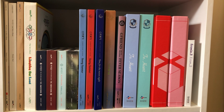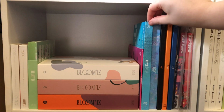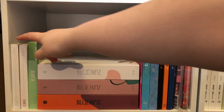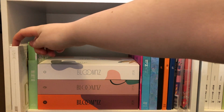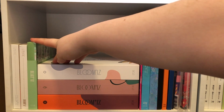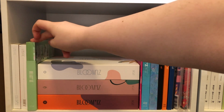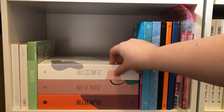Moving on to the next shelf. This shelf is IZ*ONE and then some Mystery Girl groups over here. So we have the Colour version of COLOR*IZ and then the Rose version. Then we just have the Violeta version of HEART*IZ. I just need to buy the Sapphire one. And then I have all the versions of BLOOM*IZ.